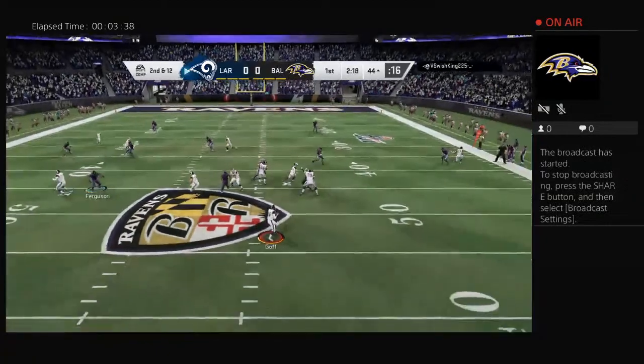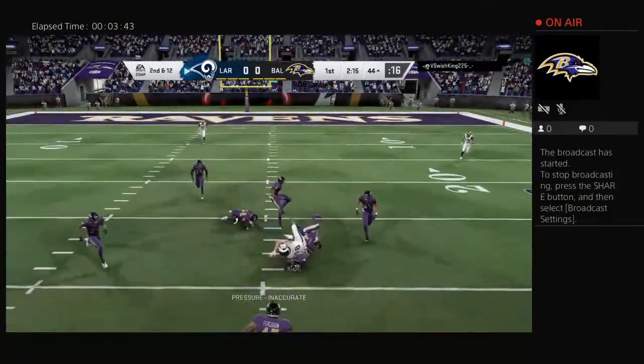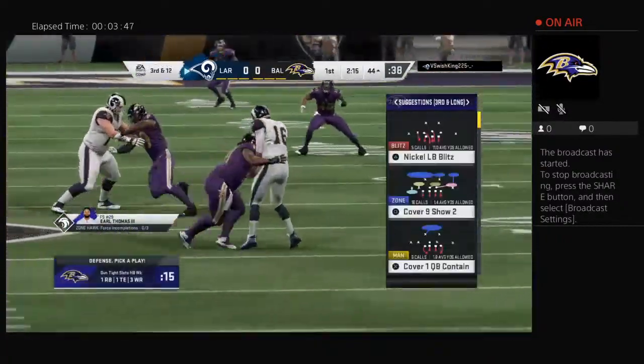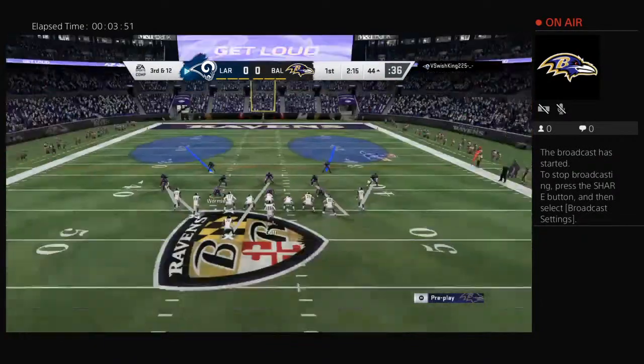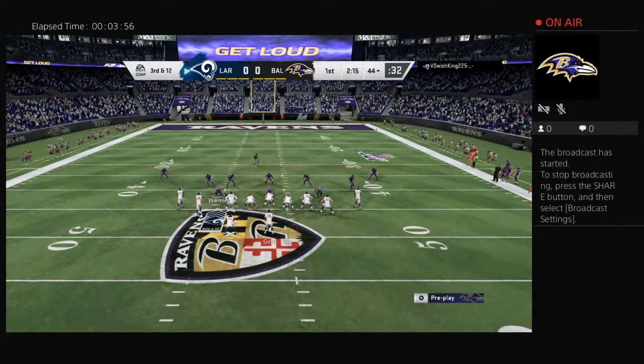A play fake to Gurley. Now gone. And that'll be incomplete. Took a pretty good shot as he tried to pull that one in. Couldn't hang on. 3rd down. The 7th play now of this opening drive. This is 3rd and long, though.